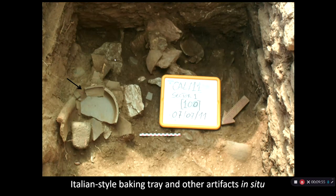One of the things I'd point out here on the photo with that arrow is an Italian style baking tray. We know this is an Italian style baking tray because it's shaped like all the other ones used in Roman Italy and elsewhere the Romans went in this late Republican period, the first century BC. It's a flat-bottomed, high-walled baking pan. Maybe you might even call it a frying pan.